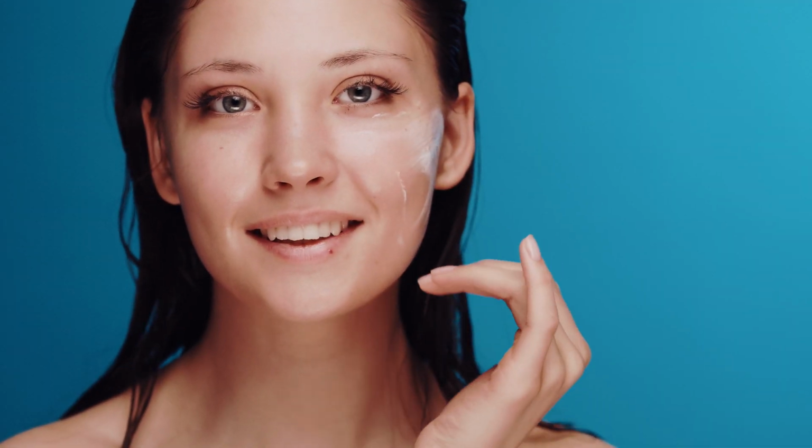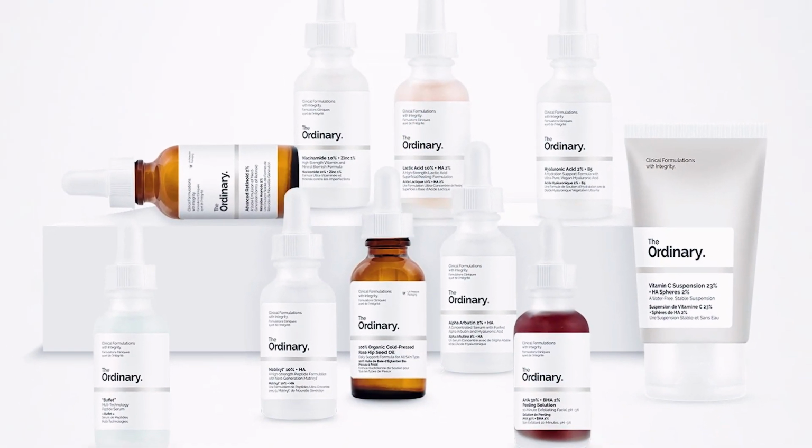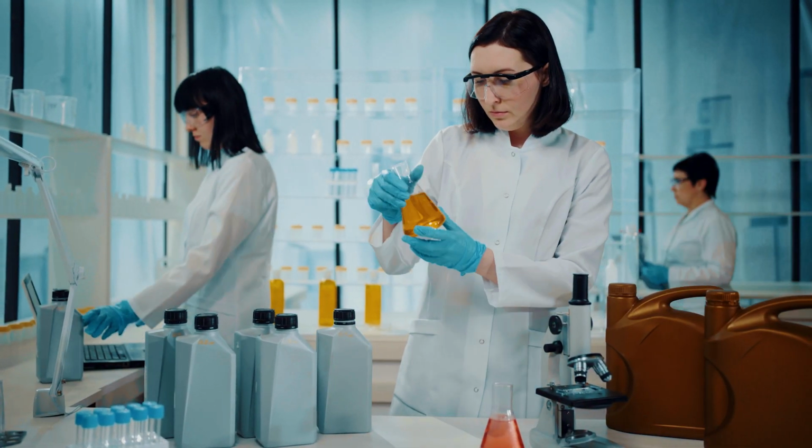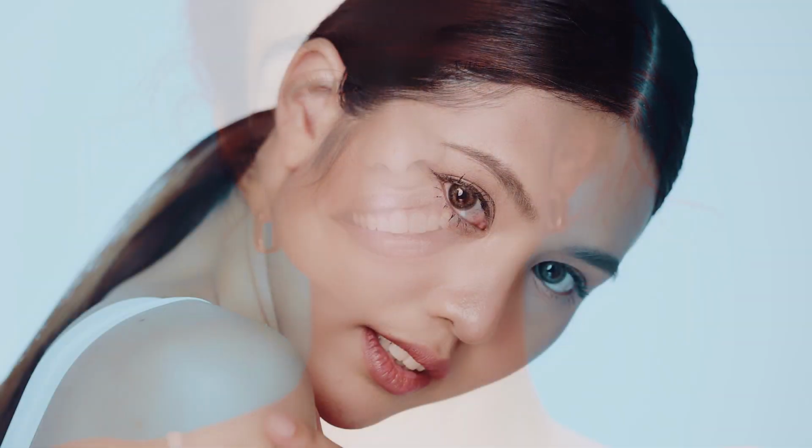You may have heard of Granactive Retinoid, especially if you love The Ordinary skincare. Granactive Retinoid is a newer ingredient found in over-the-counter skincare with less irritation than retinol, which makes it a great choice for beginners or those who cannot tolerate stronger retinols. Retinol is an anti-aging ingredient added to topical skincare products and acts on the skin in several areas.